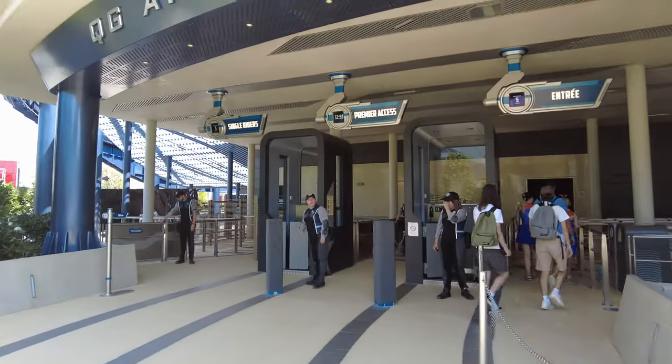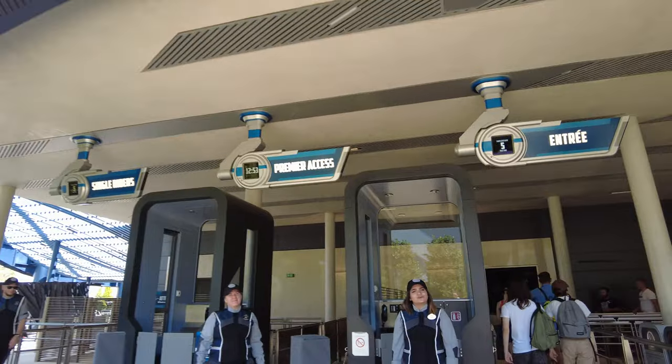I'm trying to find bits of shade to walk under as well. It is currently 39 degrees. So it technically feels at least 40. But it has got to go up to 42. So we've got 3 more degrees to go. Oh dear. 5 minutes. But yeah, single riders, premier access.